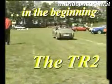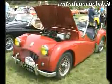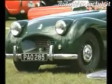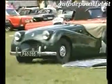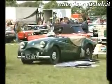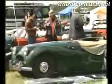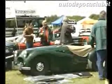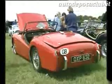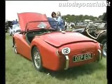What better place to start than at the beginning? The first full production drop-sided TR sports car was the TR2. This car was developed from a prototype which was first seen at the 1952 Earls Court Motor Show. It was Sir John Black's desire for the Standard Motor Company to produce a class-beating sports car to rival the MGs. By 1953, after a few alterations, the TR2 had evolved into the car that we know today, and it was instantly recognizable by its drop sides and sunken radiator grille. It was a pure two-seater sports car for the 50s that came with a usable boot space.